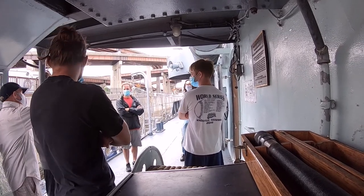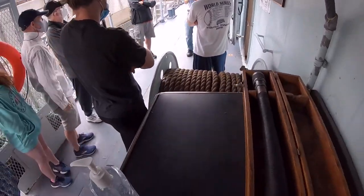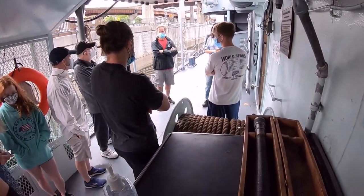Alright, any other questions? Spud locker, is that potatoes? Yeah, it's potatoes. There are a lot of them around the ship. Anybody else?